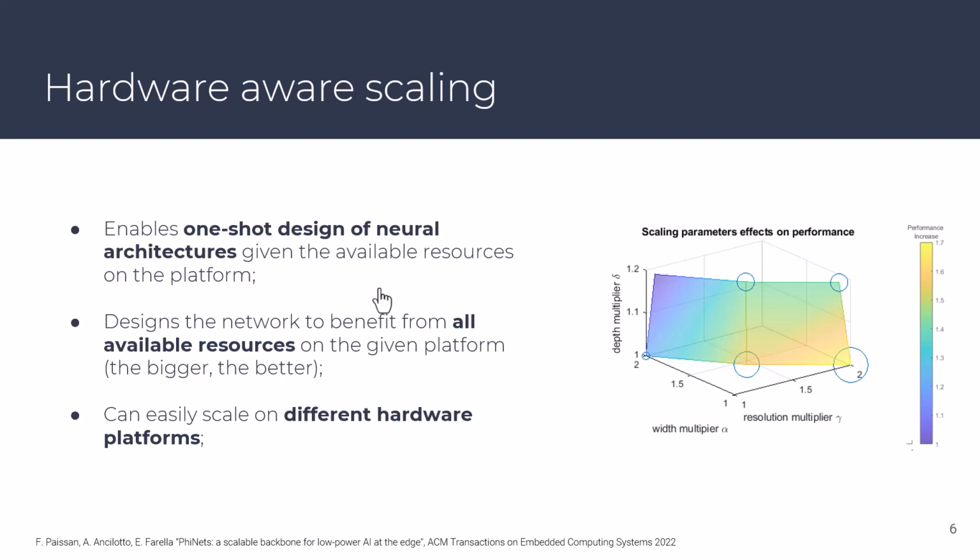So we try to change the approach, not doing hardware-constrained scaling, we call it hardware-aware scaling. We want to start from the real resources that we have in our platform and find a mechanism, a process in which we directly target that platform. So we implemented this, a one-shot design of neural networks. It targets the biggest possible network I can run on my final device, and it's portable on different hardware. So I don't have to train it for the specific platform; I take as input the parameters in terms of resources, and I get the characteristics of my network.